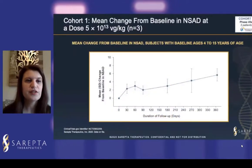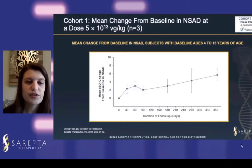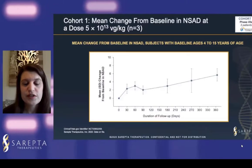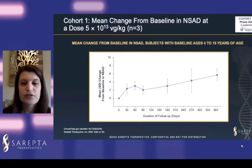So these are the NSAD results for the first 3 patients, cohort 1. And what you can see here is that there is a significant increase from baseline in terms of the NSAD. And importantly, this continues over the first year. So 360 days, you can see not only a consistent improvement, but an increase over time.